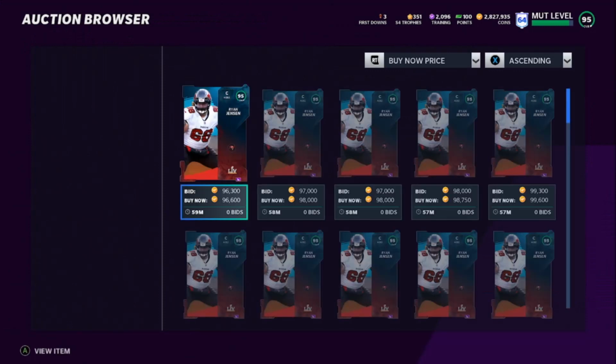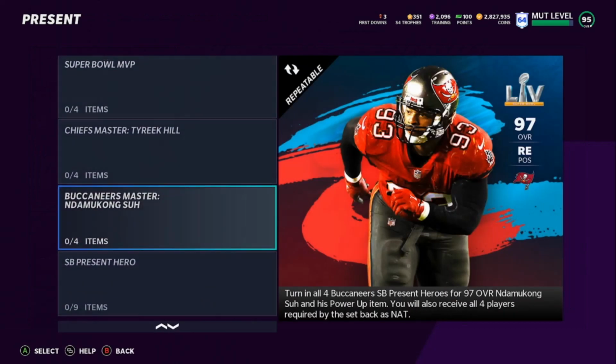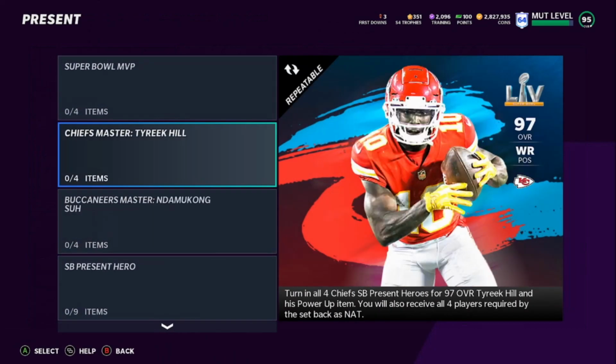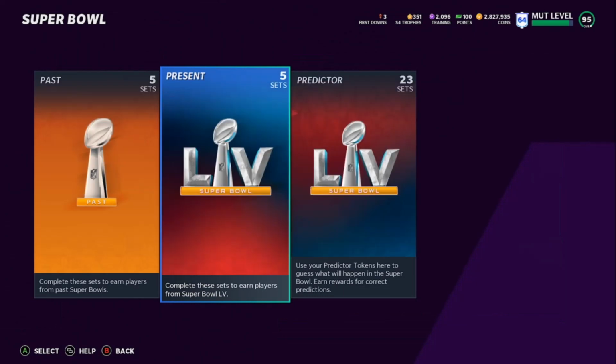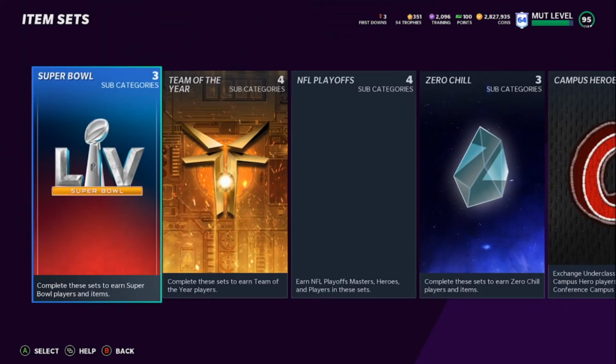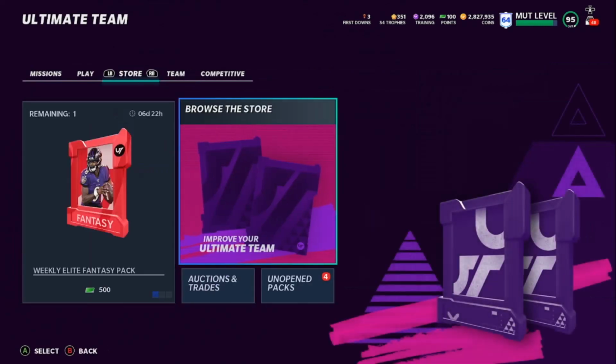So if you pull the Buccaneers players, you're losing a little bit, but it's fine. You're going to make up all that profit when you sell back Master Tyreek Hill. Now, the card prices are going down, so you should be able to find training cheaper than 50K as well. So if the set pieces are going down, you should be able to make this set for like 95, 96, 94K if you have to sit there with the legend pieces, because those Super Bowl packs are in stores.